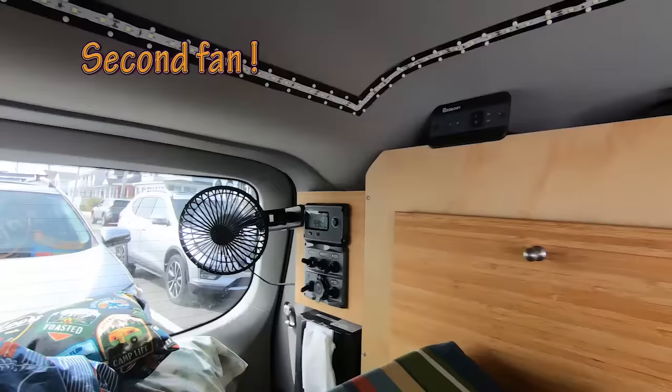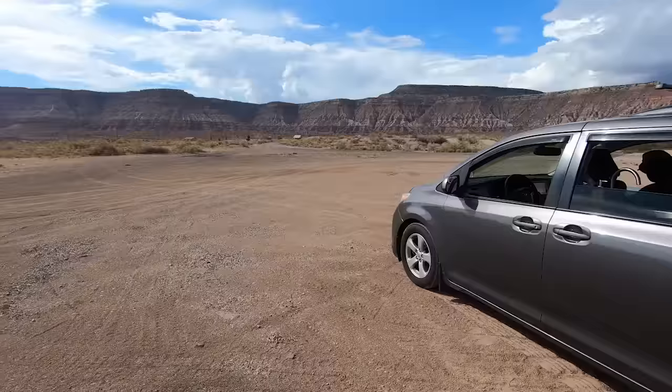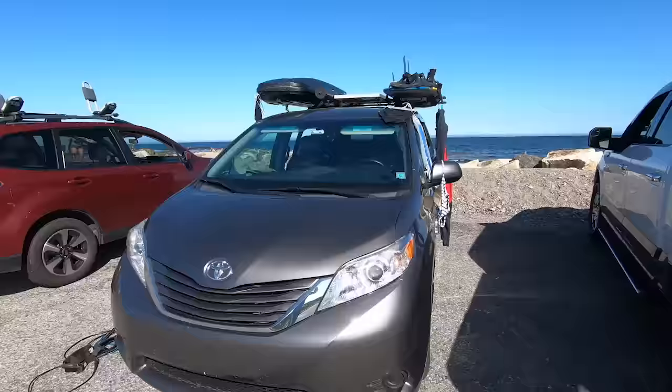Second fan. A fan is a must, a second fan also. This is especially true if you are two living in the van. On very warm nights, consider that both persons are generating heat. Fans can be used at night, but also often during the day, during lunch or when taking a nap.